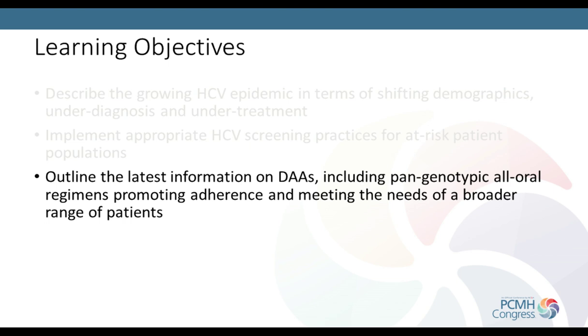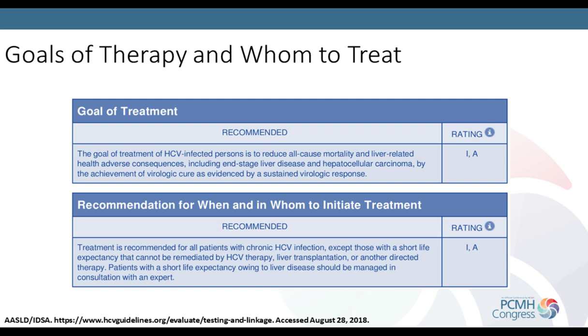Now, DAA therapies. I'm going to just tell you what the goals of therapy are, what the two treatments are, and then I'm going to gloss over them. I'm not going to really talk about therapy in detail. I go to meetings where we talk about treatments for the whole weekend, so it's really beyond the purposes of this. But just to tell you that there are many therapies now available that are very effective and well tolerated. That wasn't true for many years.